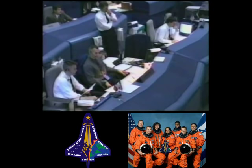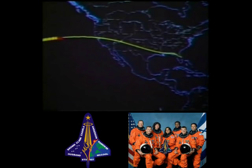Columbia's altitude 48 statute miles. Roll on right, as it begins the first in a series of four banks to dissipate speed as it descends into the atmosphere. Banking to the right now, a steep bank of 60 degrees and approaching the west coast of the United States.